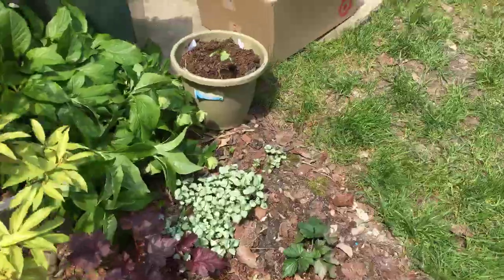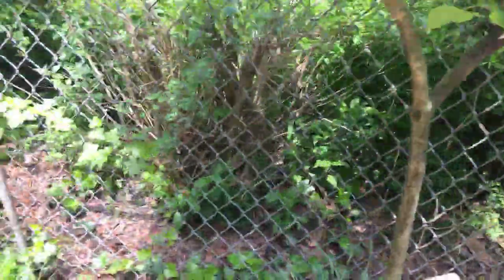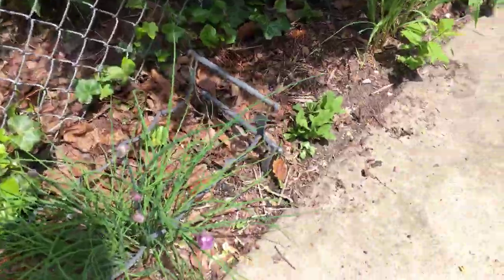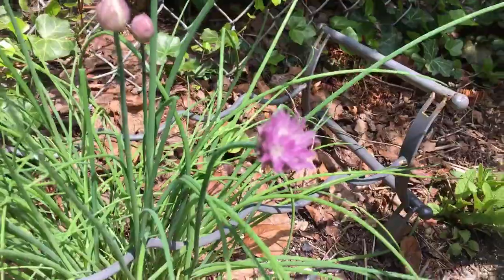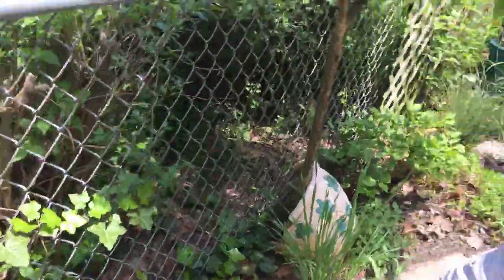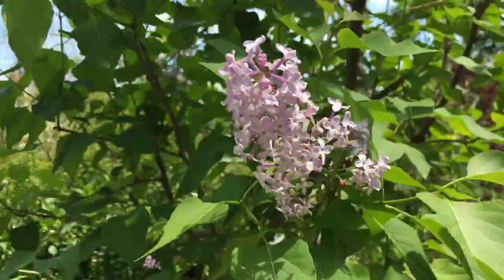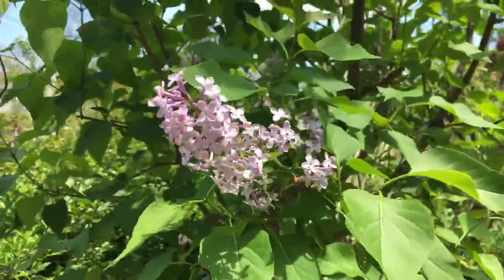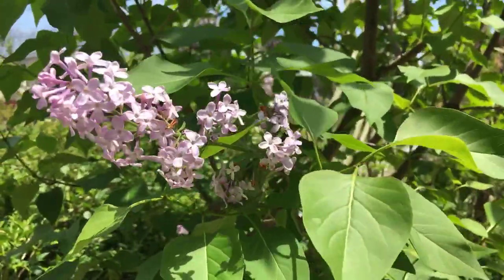All right, so we've taken you for a lovely tour. We're going to end our tour on our chives because they are just opening up. And we'll be able to show you those chives in full bloom when we bring you that next week. So, again, we're going to end on our lilac here. We're going to offer up ourselves for if anyone has any questions.